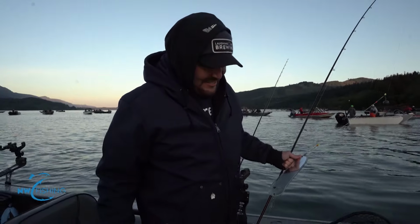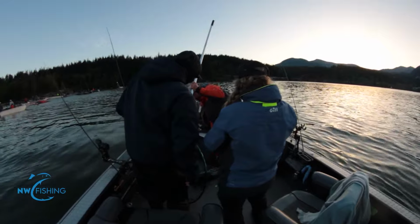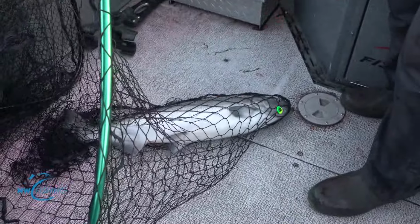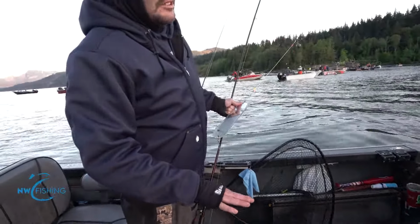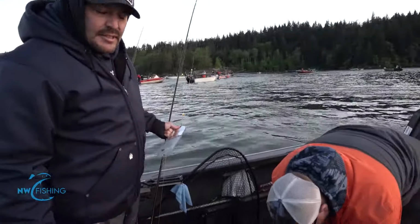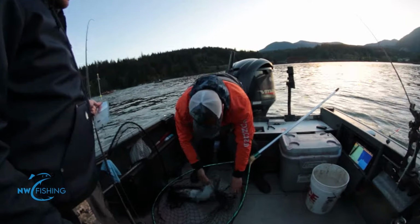Gonna bonk it. What do you think about 10 pounds? I'm gonna give that one 12, 13. Not long, but thick. Yeah, thick. He's got some girth. And would you say that's about standard for a springer? Yes. That's your standard springer right there. This is a nice little butterball we got here. That's what I like to call them.